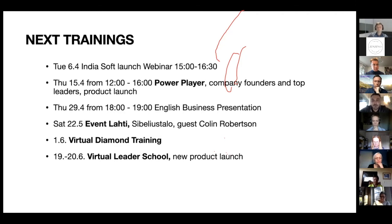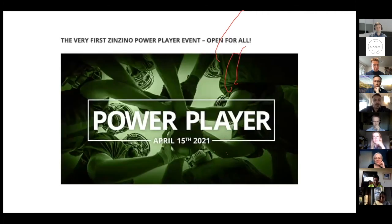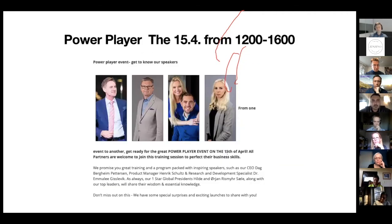But this is going to revolutionize many things. It's completely new genre in what we're doing, but of course related to the health part of Zinzino. But it's something that Dr. Paul Clayton and Örjan Seele has also been part of that development. Well, obviously not as a scientist, but as a visionary. So pretty cool stuff to look forward to. Definitely keep those dates in your calendar.